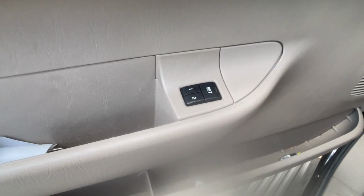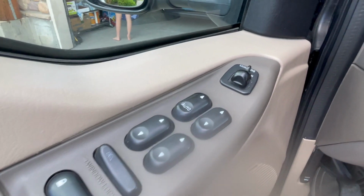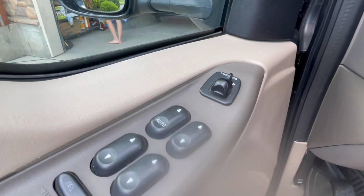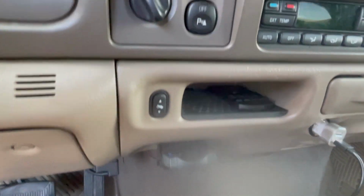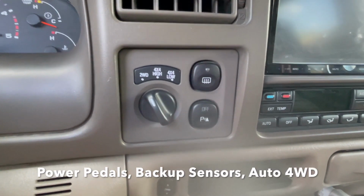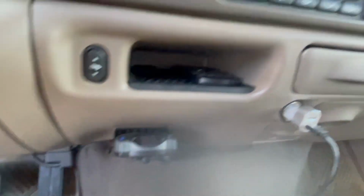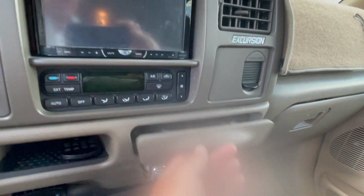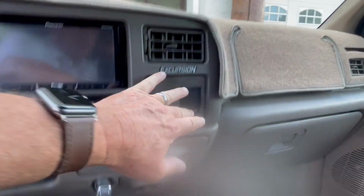Nice. This also has the memory seats, which makes it really nice for setting it up for a couple drivers. Has auto window on the driver window, has a nice switch for the mirrors. This one comes with the power pedals. Like I say, backup sensors, automatic 4-wheel drive. This one has a integrated trailer brake as well. The most important thing on any vehicle, it has the drink holders and additional drink holders right here and additional drink holders right there. And there's another power outlet.